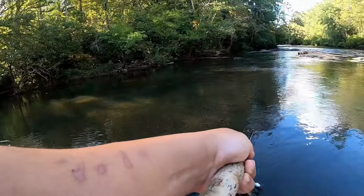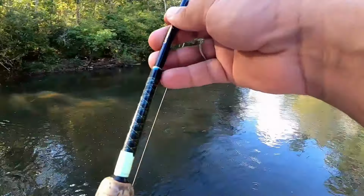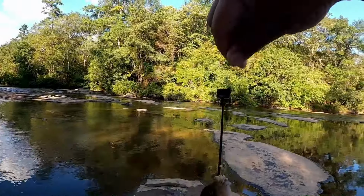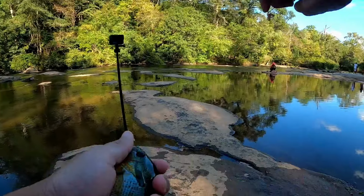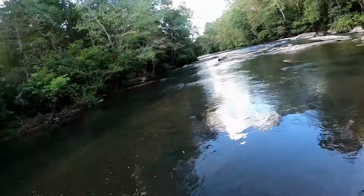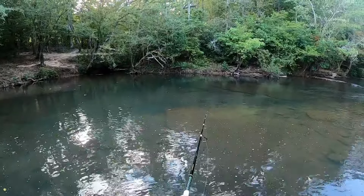Got him. That's a decent one. See what it is. Oh yeah, that's what we need right there. Wow, that's the biggest one of the day, guys. Look at this fish, man. That's the biggest fish of the day. Let's see how many casts it's gonna take for them to take my cricket or for us to catch fish.